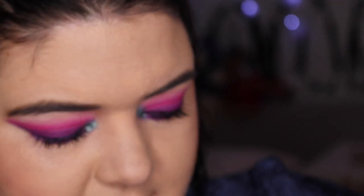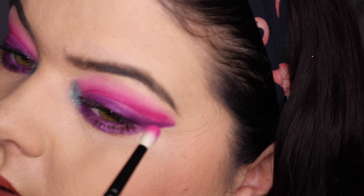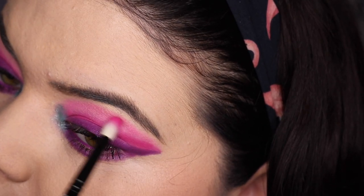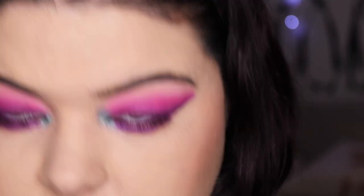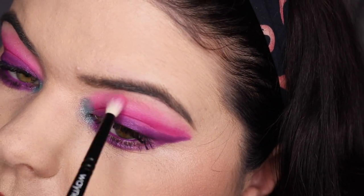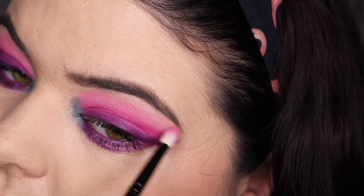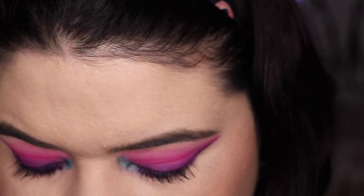I feel like I need more of that pink. I'm going to go back in with Angel and just bring it over the top. A bit more. Sorry, I think I had a bit of Paulina on that brush, I forgot. So I just wiped it off and then I'm putting Angel back over.